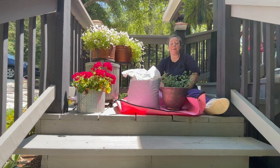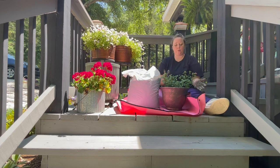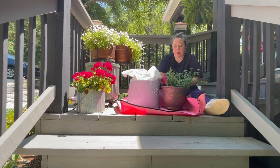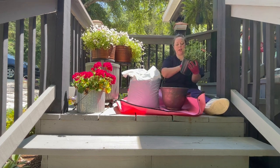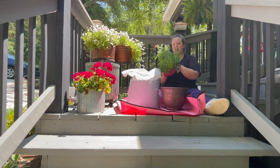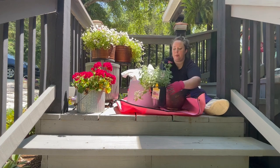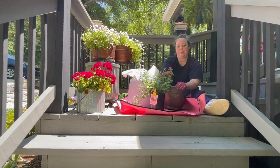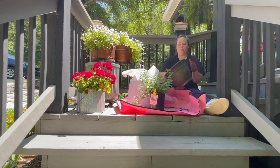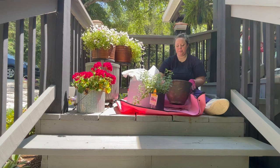So today I am up on the porch because I have a couple porch projects. First and foremost is this verbena. I picked up this verbena from the store. It is a firehouse verbena. It is not anything fancy, but I just wanted a little pink. I like pink plants on my porch, and he is pink. So I then ordered this pot off Amazon. I will leave a link to him below.